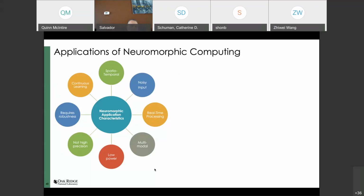Applications that have a spatiotemporal component, noisy input, requiring real-time processing, requiring multimodal processing, low power, low precision, requiring robustness, and continuous learning. And so with these sets of characteristics, we can start to define some areas in which neuromorphic computing could be successful. And those areas include scientific discovery, because scientific experiments often produce spatiotemporal data with noisy input, require real-time processing, etc.